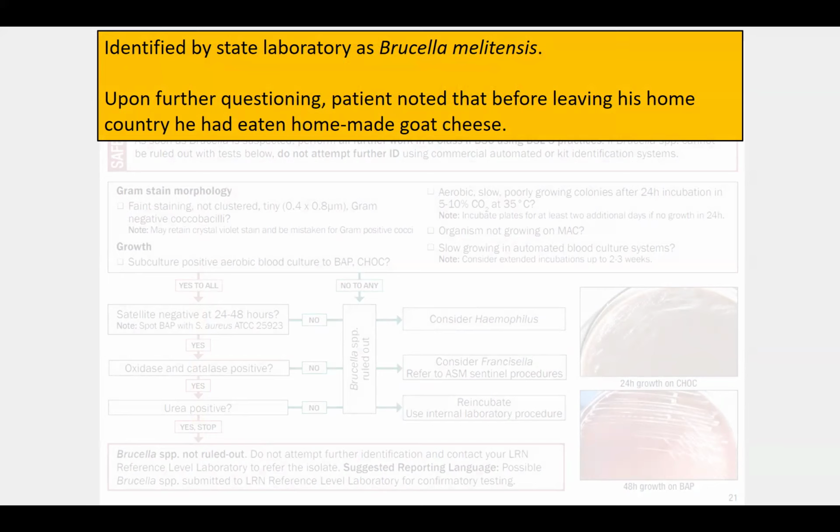And when this guy came back into the hospital to be treated for brucellosis, he did give a little bit more history, which said that before he left his home country in Central America, he had made homemade goat cheese and had consumed quite a bit of it. Ingestion of the organism is a common means of transmission of brucellosis.